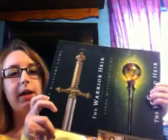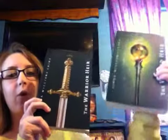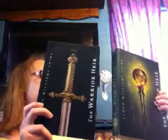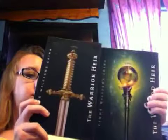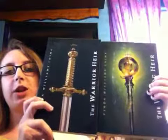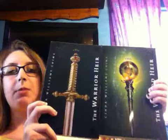Next is The Wizard Heir and the Warrior Heir by Cinda Williams Chima. Book 1 and Book 2 in the, I'm going to call them the Heir trilogy. I'm not too sure what it's called, but yeah. This completes my trilogy because I already have The Dragon Heir. And my brother said these books were amazing, so I look forward to reading them.